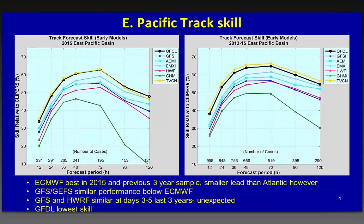Switching into the Eastern Pacific, just want to show it's kind of a different basin. The European center is still the best model, but it's not as good as the model consensus. And in that part of the world, taking consensus of the models is almost always your best forecast. GEFS, GFS, very similar performance. Over the longer term, the ensemble GFS is actually probably better than the control run, and then the ATORF and the GFDL lag behind all of the models. Over a longer sample now, it's the first time I've seen that the ATORF is competitive with the GFS at days 3, 4, and 5 in the Eastern Pacific.